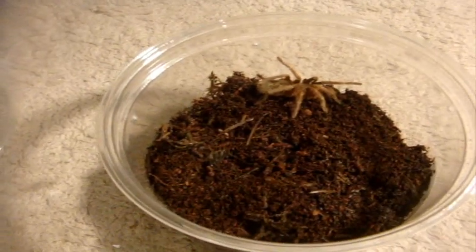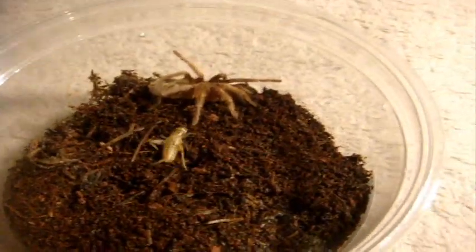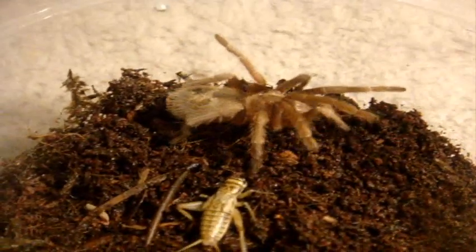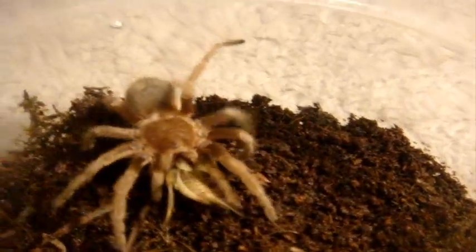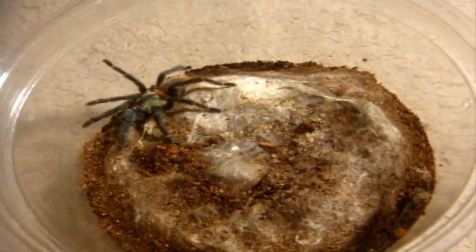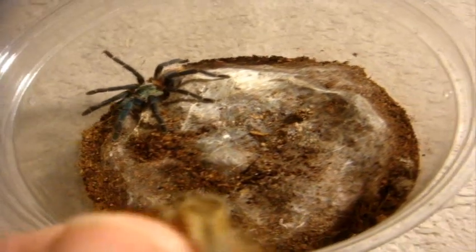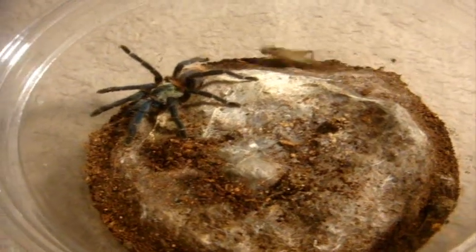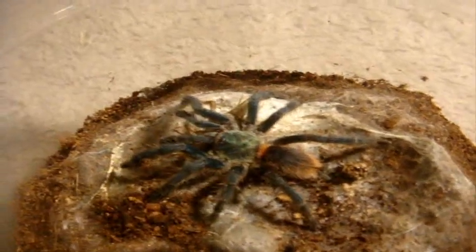This one here is my Thrixopelma pruriens, the Chilean green velvet that I got from Sturby76. There you are. Okay, here's another little dwarf. This one is my Ornithoctonus diamantinensis, the Brazilian blue dwarf beauty. Recently did a myth buster video on my ocean. As you can see, she's a fantastic eater.